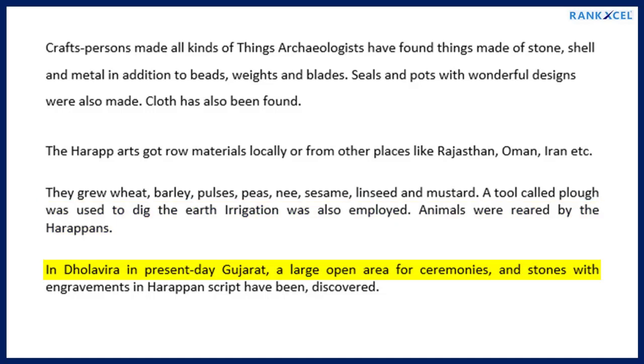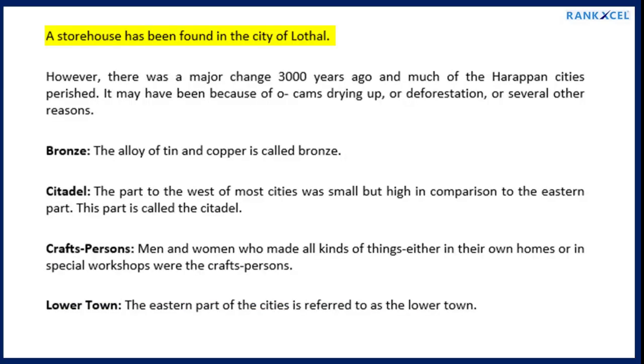In the Lothal era in present-day Gujarat, a larger open area for ceremonies, and stones with engravings in Harappan script have been discovered. A storehouse has been found in the city of Lothal. However, there was a major change 3,000 years ago and much of the Harappan cities perished. It may have been because of the drying up of rivers, or deforestation, or several other reasons.